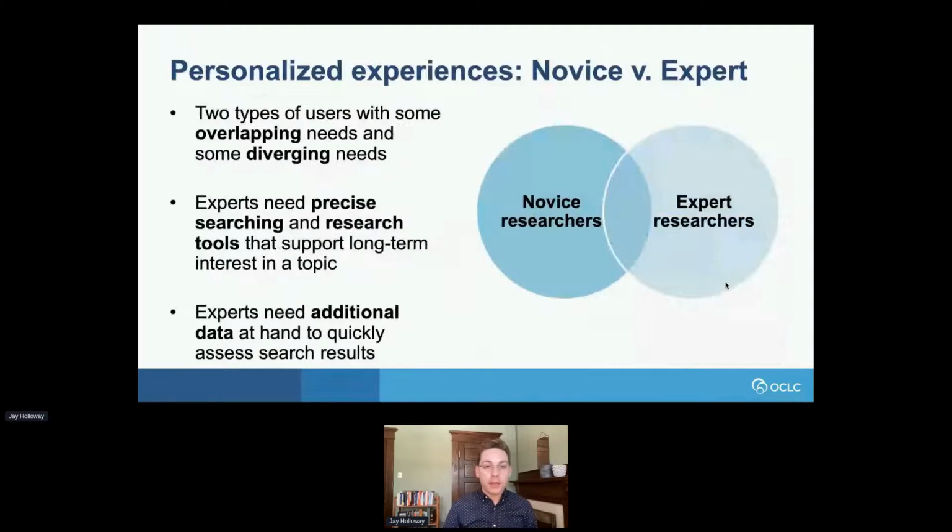And finally, personalized experiences. So the next area that we're looking at here is how to support diverging needs for the types of users that you support. So WorldCat Discovery has long been optimized for undergraduate students that are trying to find known items, ensuring that anything within the experience does not detract from that core find and get journey. But we also know that expert searchers need additional functionality, perhaps more metadata on the search results, more search results than the current defaults that we have, as well as some additional precision search tools within the advanced search page.